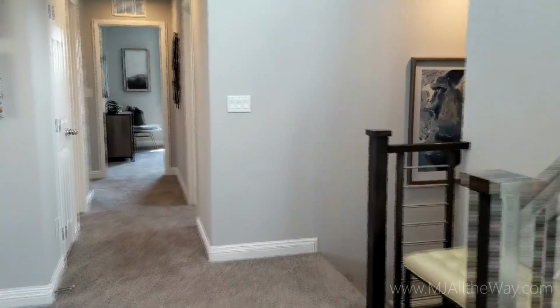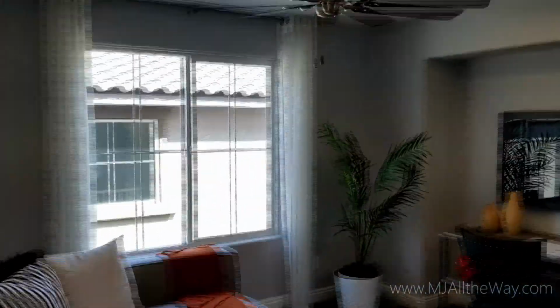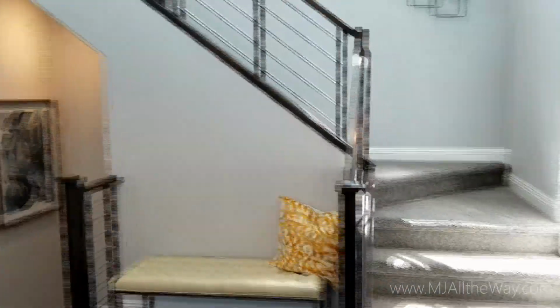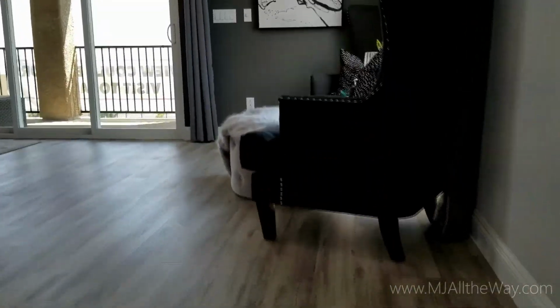Now walking back out, we're going to head back out into the loft area and head up to the 3rd floor. Lots of options to do in this loft here. What would you do? Would you choose the bedroom option? Would you leave it as a loft? What would you do with the loft? Would you make it an office, a little game area for the kids? Let me know in the comments below. Alright, now we're headed up to the 3rd floor.